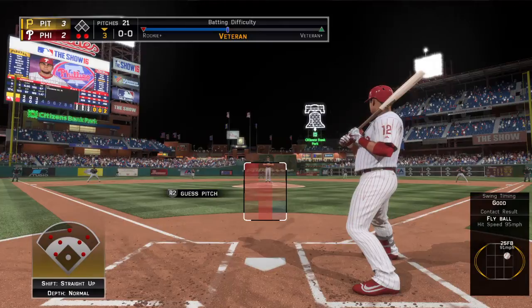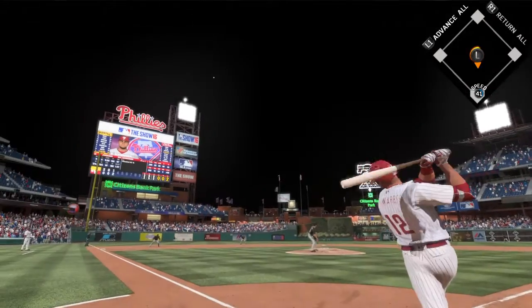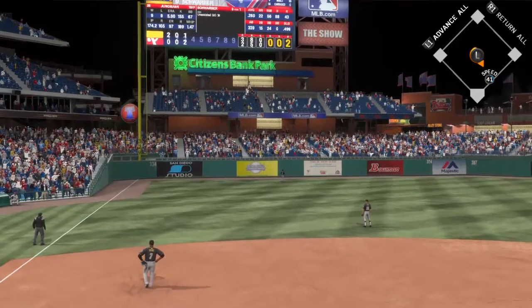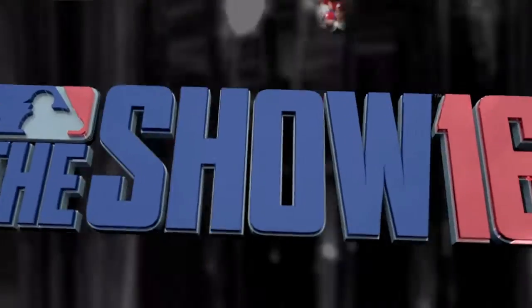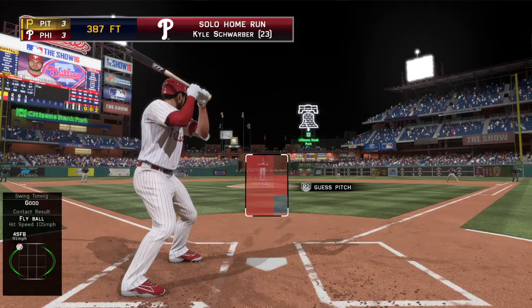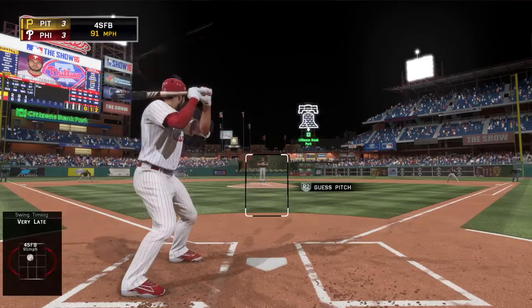Into the box, Kyle Schwarber. He got on top of one and was a ground out victim last time. Oh, high, deep. That is a moonshot, folks. A long home run. A solo shot here to left. Number 23 for him thus far. And the Phillies have pulled even now at 3-3.